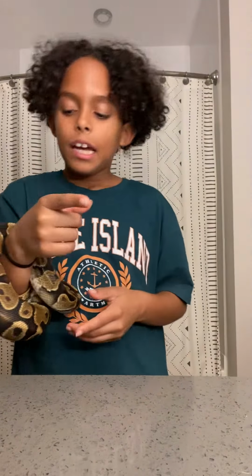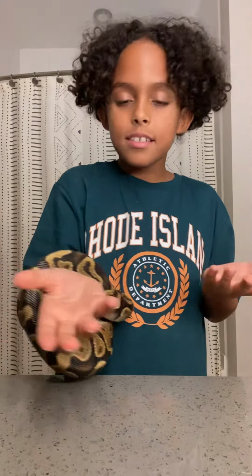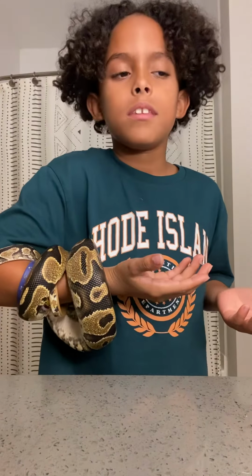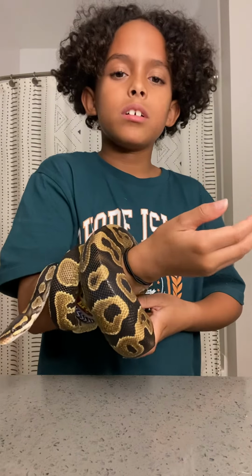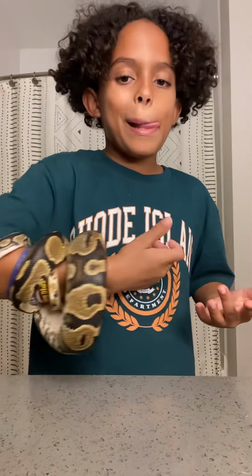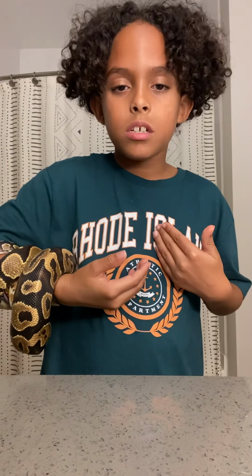But right now, if you guys are wondering what type of snake that is, and how old he is, this is a ball python. He is 2 months old, and he gets up to like 5 feet. Right now his composure is really cool. I moved stuff around, made it look cooler. This is actually my uncle's snake. Soon he's gonna give it to us.